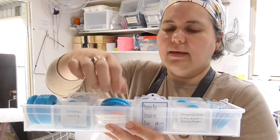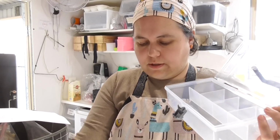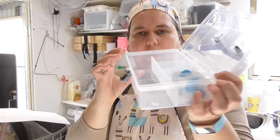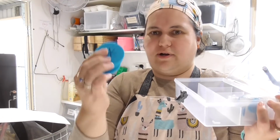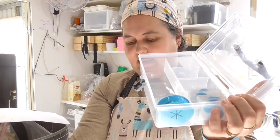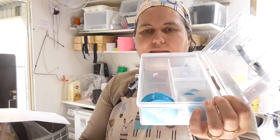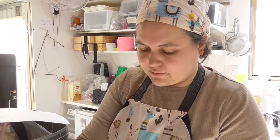I popped them in there, but I wanted to put them into a box that was going to be easier to keep them in. So I've got this one that's got the compartments, and all I'm going to do is grab them and just pop them in. I've also got, for her big boy extruder, the really large discs, so they are also going to sit in here really nicely too. And the advantage is they fit the I Dream in Soap ones really well.